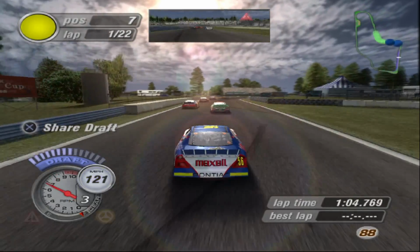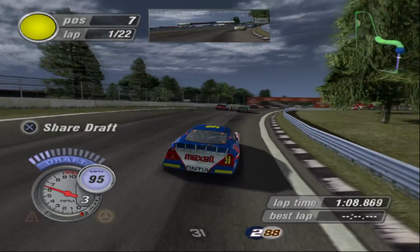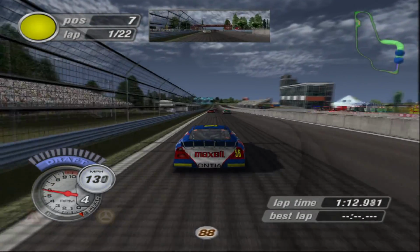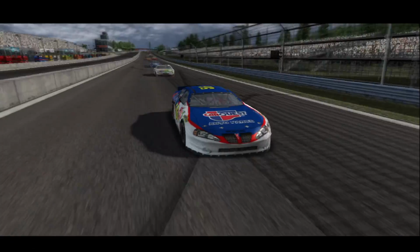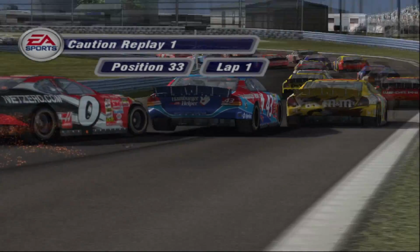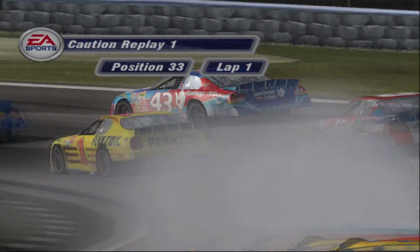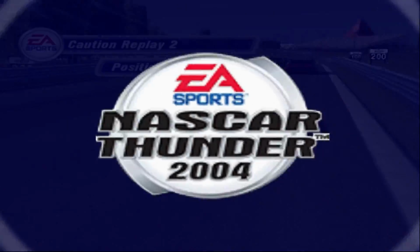That was a good... Oh, caution already. Odd. I wonder what happened. I didn't even cause this one. All right, let's see what happened. Leaders out front by 3.5 seconds. Oh my goodness. Spray just nearly takes out Fittipaldi, even though I really think that should not have been a caution, but hey, what are you gonna do?